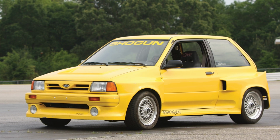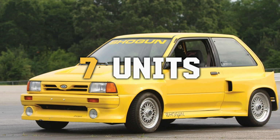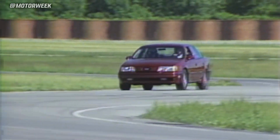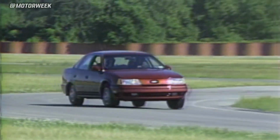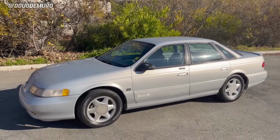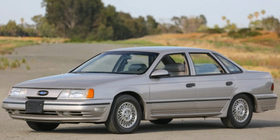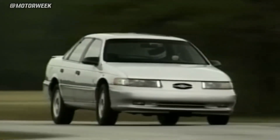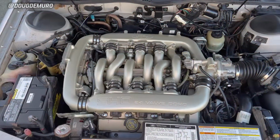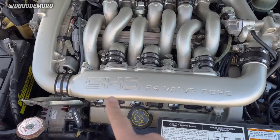At number 7, the 1989 Ford Shogun, 7 units produced. In the late 80s, Ford teamed up with Yamaha to create one of the coolest sleeper cars in American automotive history, the Taurus SHO. While it shared the same body as the standard Taurus, the SHO featured a vastly different drivetrain, boasting a Yamaha-built 3-liter DOHC V6 that produced 220 horsepower, paired with a 5-speed manual transmission.